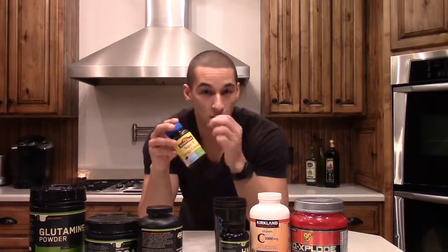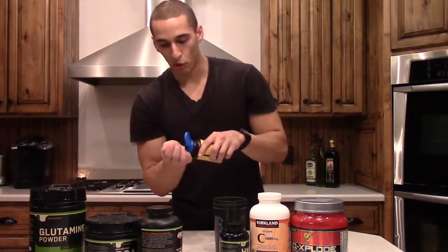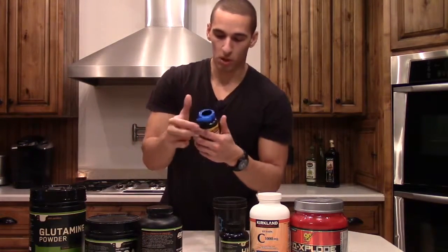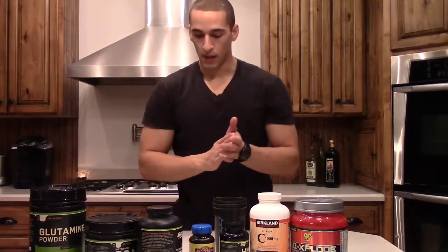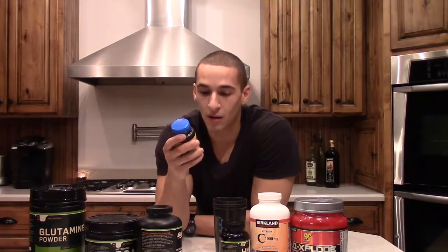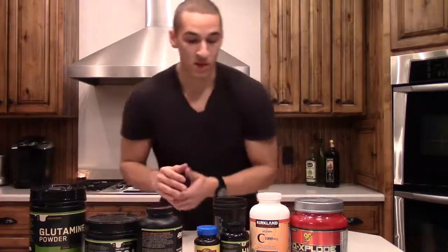But what we have here, guys, is Super B complex. Now, what is that? First of all, this is in pill form, and all I need is just 1 pill. That's 1 serving, and boom, put that off to the side. Now, B complex is an extremely powerful vitamin, and what it does is help promote immune system health, as well as promote the production of red cells. So it's a very, very great vitamin. There is a long list of benefits to this thing. Take a peek online, and what you'll see is a very long list of benefits. So take a peek at that.